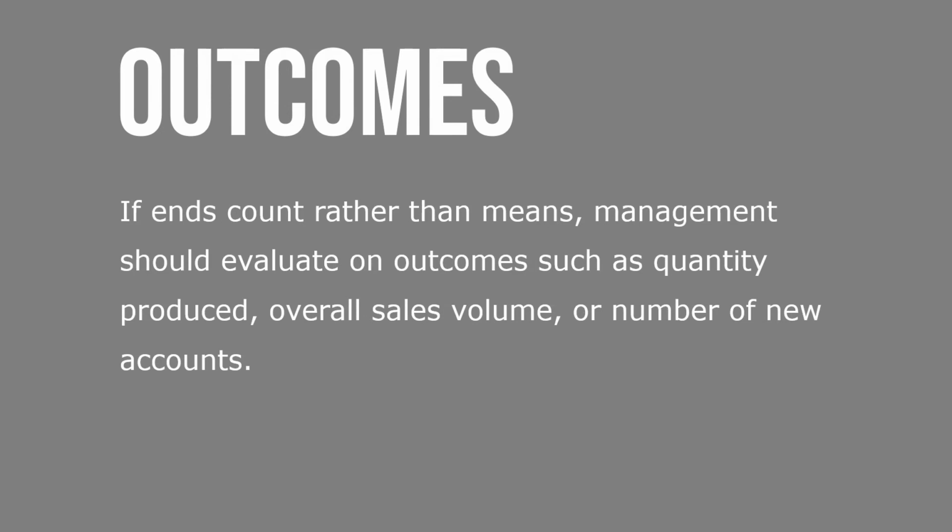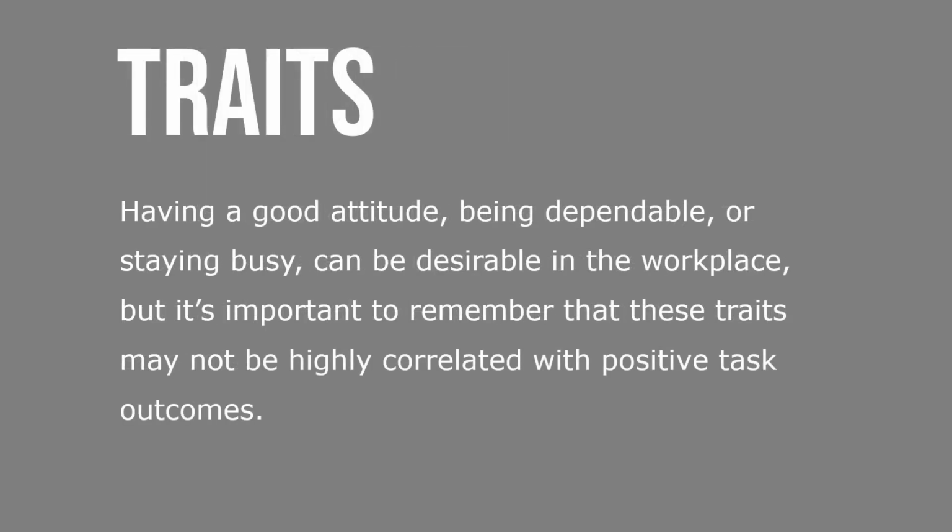If ends count rather than means, management should evaluate on outcomes such as quantity produced, overall sales volumes, or number of new accounts. Having a good attitude, being dependable, or staying busy can be desirable in the workplace, but it's important to remember that these traits may not be highly correlated with positive task outcomes.